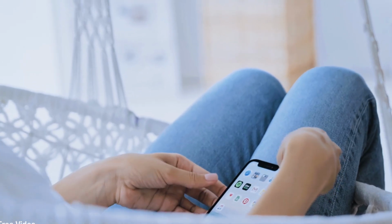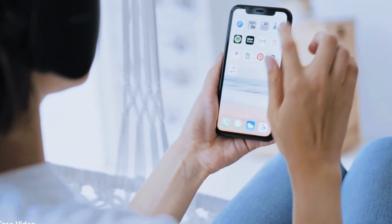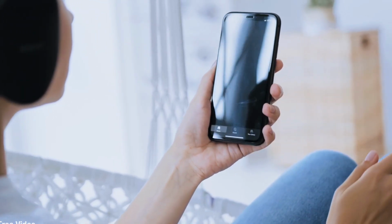Headsets enhance educational experience by delivering high-quality audio for interactive lessons, virtual field trips, or audio-based learning tools.